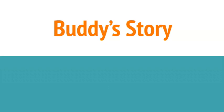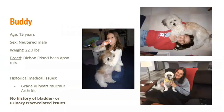So now that I've gone over some general information, I want to talk a little bit more about Buddy, my dog. Buddy is super cute. He's been my best friend for 15 going on 16 years now, and you can see we kind of grew up together. Those top two pictures are us when we were little, and that bottom right one was taken, I think, the day of or the day before he started showing UTI or bladder stone symptoms.